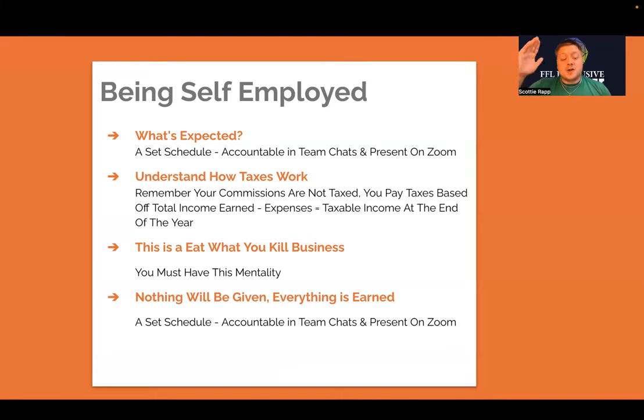So remember, there's ups and downs in the business, but the real professionals here, they're level across the board. They don't let their emotions get too high. They don't let their emotions get too low. They're even keeled regardless of the good days, the bad days. They come in, they show up, and they make it happen, because nothing will be given.